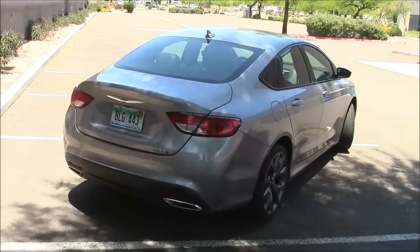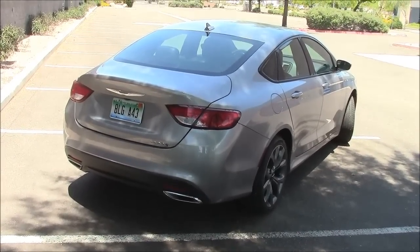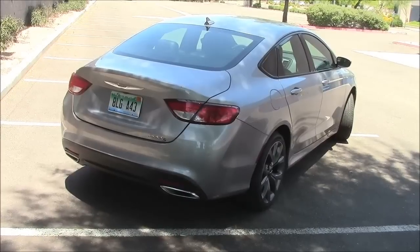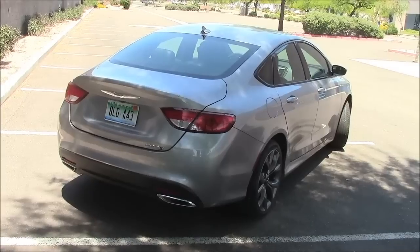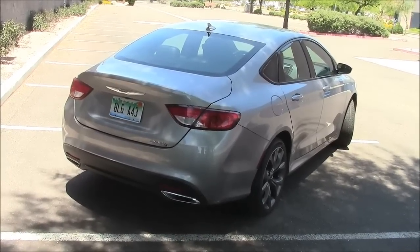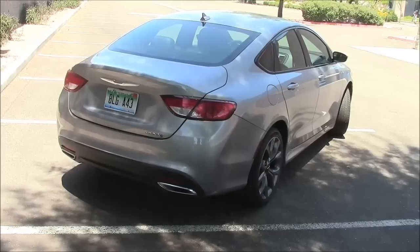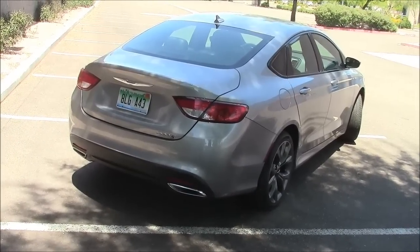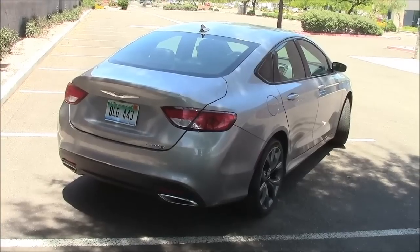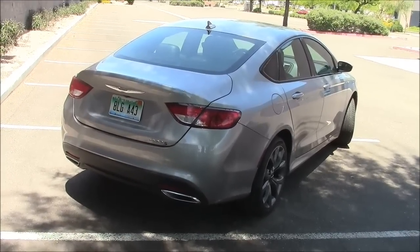Now, in all fairness, the sports suspension does provide excellent handling and cornering ability for those who like to drive in a hurry. But I've also driven the 2 vehicle models without the sports suspension, and I found them very, very comfortable, while the ones with the sports suspension I find are a bit too harsh for me. But that's just my opinion. If you're going to buy a Chrysler 200, I suggest you test drive one with the sports suspension, one without, and see which pleases you.